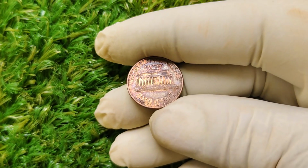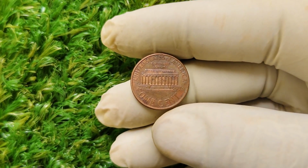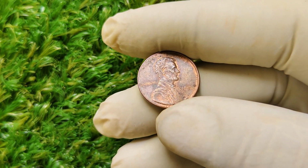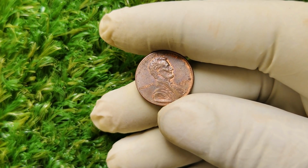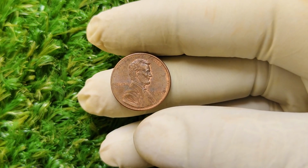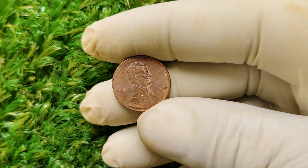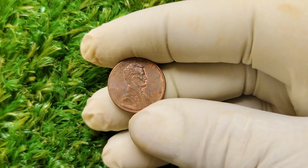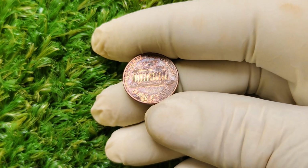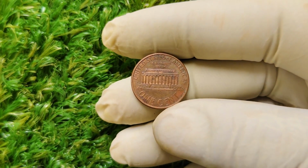So, there you have it, folks. The 1998 no mint mark Lincoln 1-cent penny may look like just another penny at first glance, but it could be worth a fortune. Its fascinating history, rarity, and demand make it one of the most exciting finds in modern coin collecting. With a current market value reaching up to $76,893, this coin proves that treasure can still be found in the most unexpected places. Start checking your pennies today because you never know. You might be just one coin away from striking it rich.